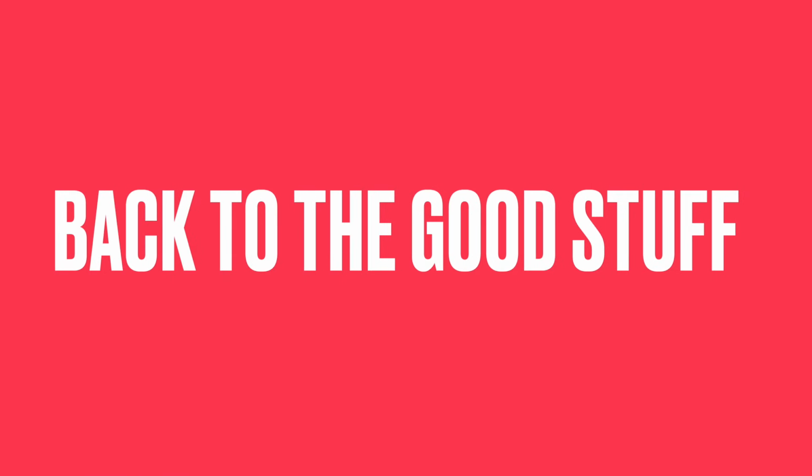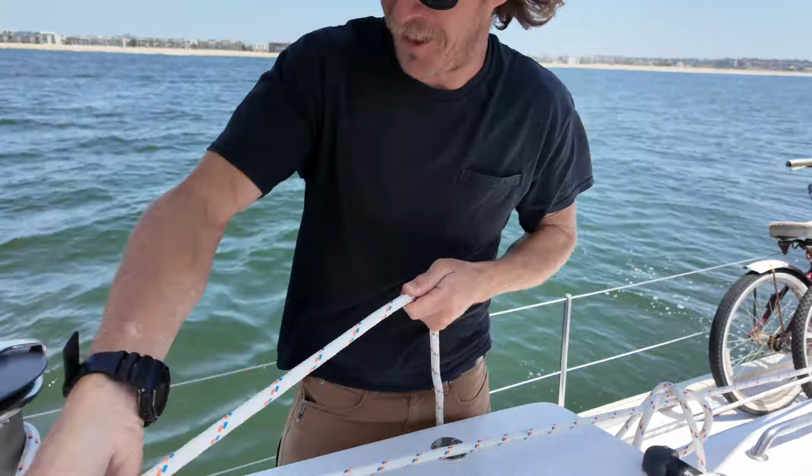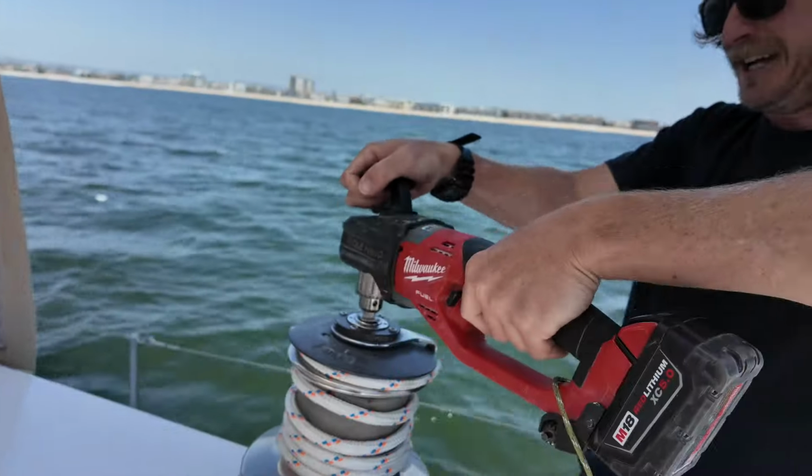All right, so that's just a little bit of the prep work. You will see so much more in detail of our haul out coming soon, but let's get back to sailing. Get it, Connor? That's all I got. See how the drill does with the head sail.